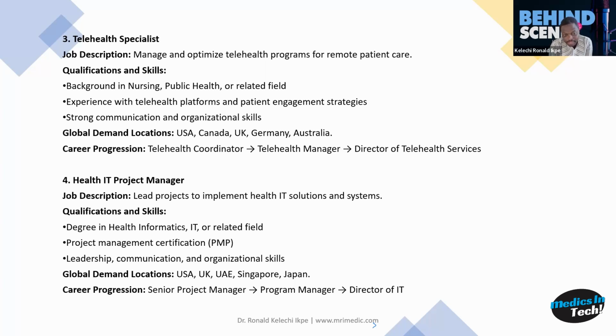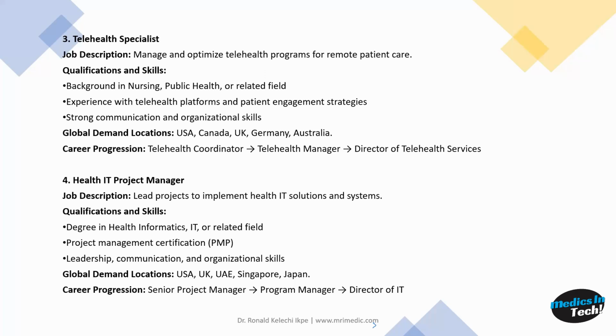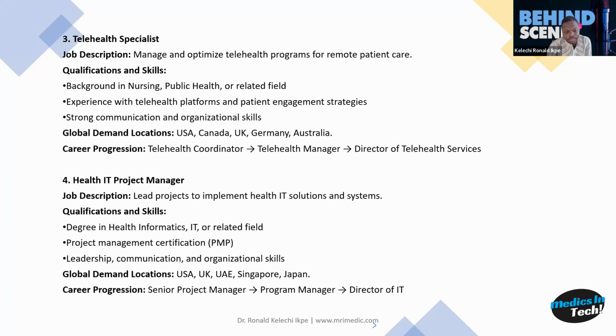Again, a degree in health informatics or any IT related field is good. You need to have a project management certification. It could be a PMP, or a Prince 2, or Agile. There are different certifications depending on where you are, and a certification is usually very, very handy. Then in terms of soft skills, your leadership skills are very key because you're going to be leading people, delegating activities, monitoring, coordinating. Your communication skills have to be top notch. Your organizational skills have to be top notch because you're tracking a lot of things at the same time.